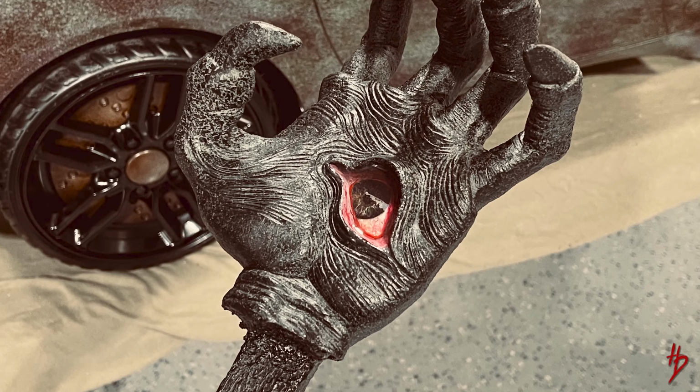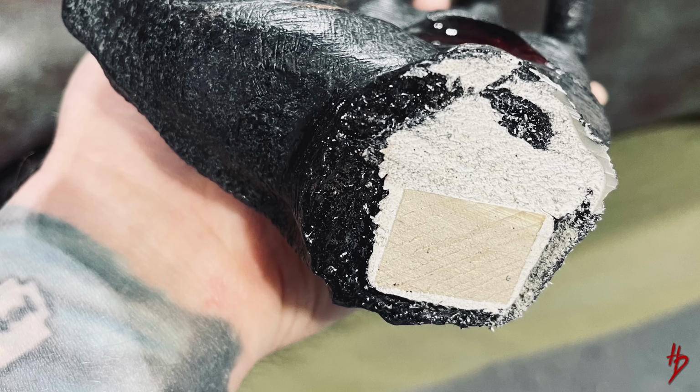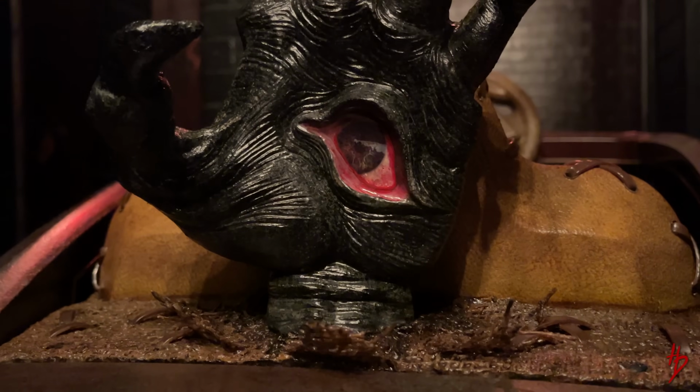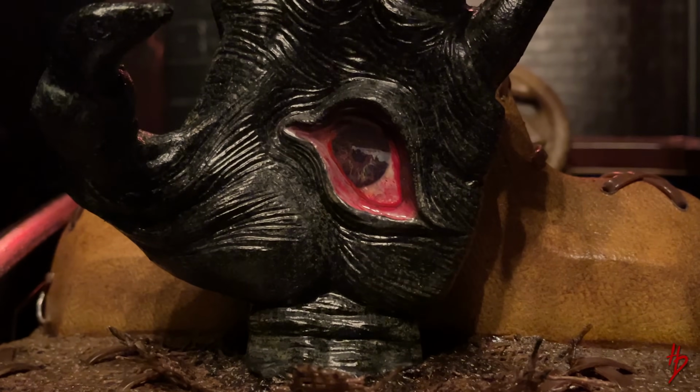I had to cut the wrist down a bit, which completely opened up the hollow inside. I needed to have something for a bolt to bite into and secure it to the car, so I used a piece of wood with some silicone to secure it in place. It actually worked pretty well. I wanted to give it where it would be resting a bit of texture, so I rolled up some twine and put it in epoxy.